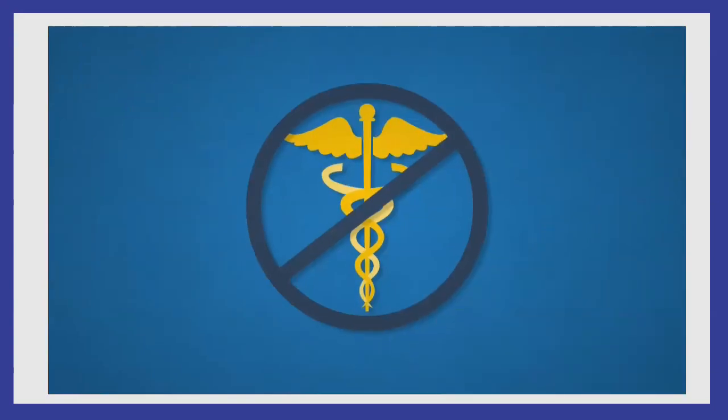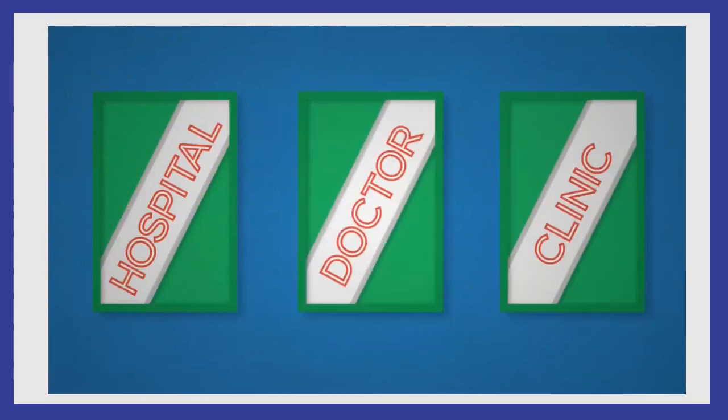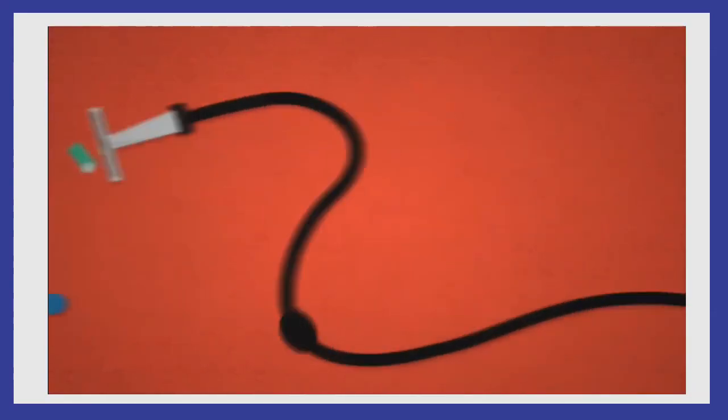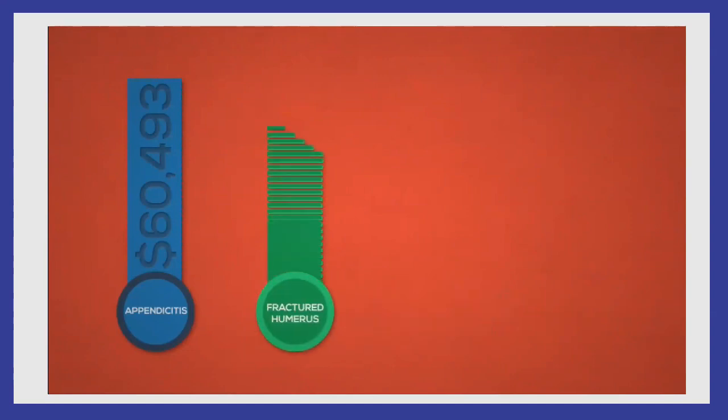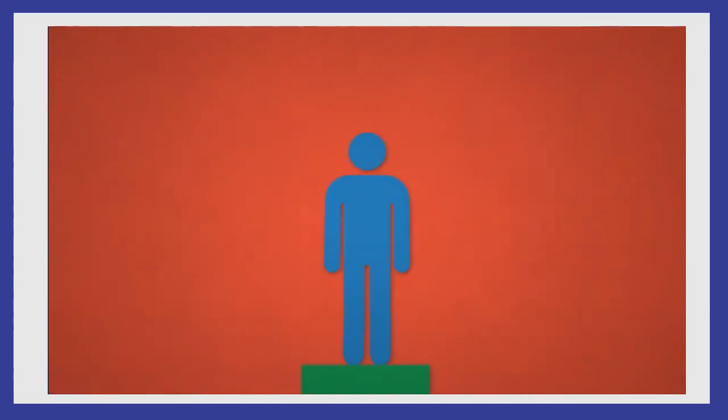When you seek any medical care, the provider you choose, hospital, doctor, or clinic, will look to you and to your insurance carrier to get paid for their services. There will be no payment from the government. Healthcare can be very expensive in the U.S. Here are a few recent real-life examples. Appendicitis, $60,493. Fractured humerus, $47,445. Fractured clavicle, $18,393. Car crash or serious illness, $150,000 plus. We hope by now it's clear why you need insurance.